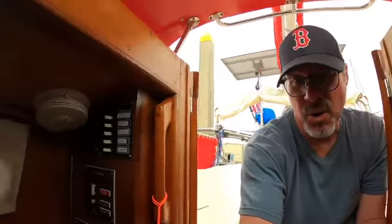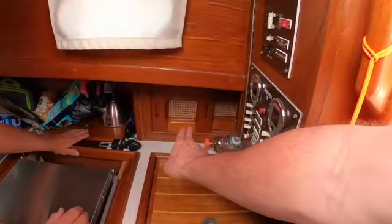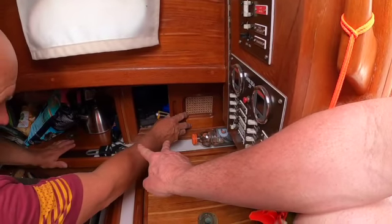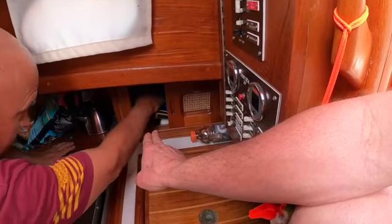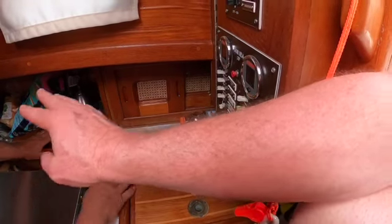So let's talk about storage in the galley. Besides the fridge, he's got a little cupboard back here. It's got some sailing gear, little safety gear, and it's nice and deep. Tools. It's really deep. It's much better than mine. Mine doesn't really have any good galley storage.